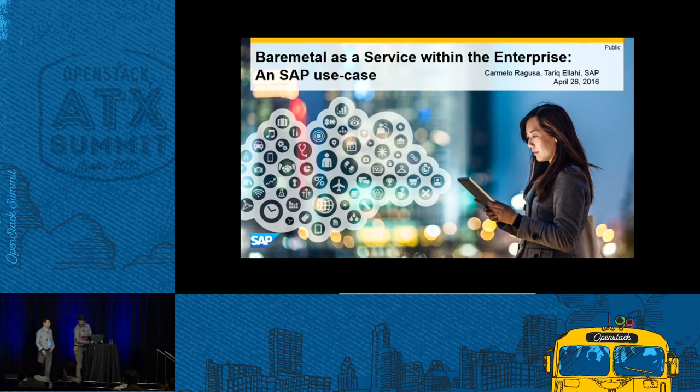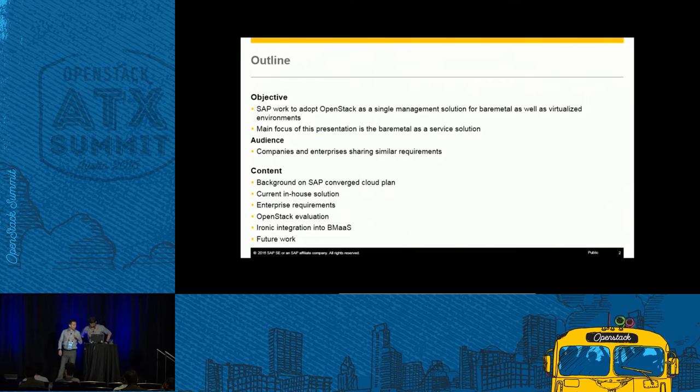Yeah, we're going to present the work that we've been doing in this context. We're going to give a quick overview on how this fits in SAP's plan of moving into OpenStack. And the presentation will then focus mostly on the bare metal as a service.